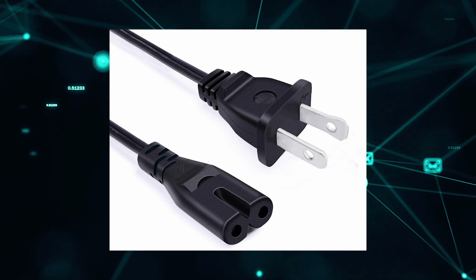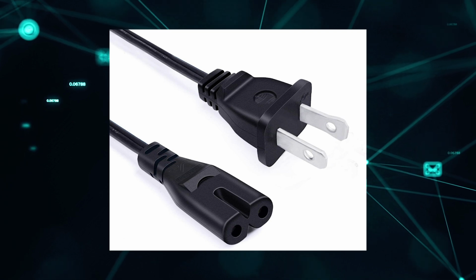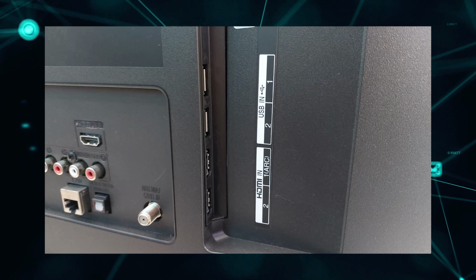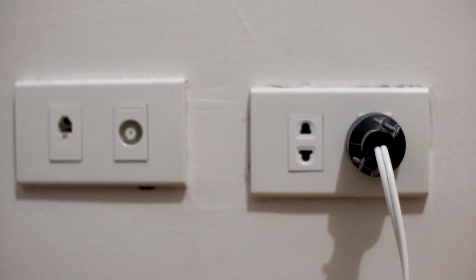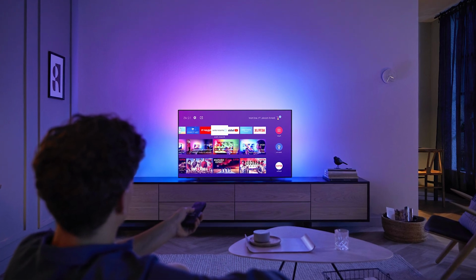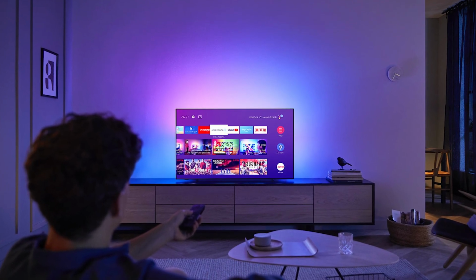First things first, let's rule out some common causes of what may cause this issue. Check to make sure that your TV's power cable is securely plugged into both the TV itself, which is usually located on the back of the TV, and the power outlet that's in the wall. Sometimes a loose connection can cause a TV to power cycle unexpectedly.